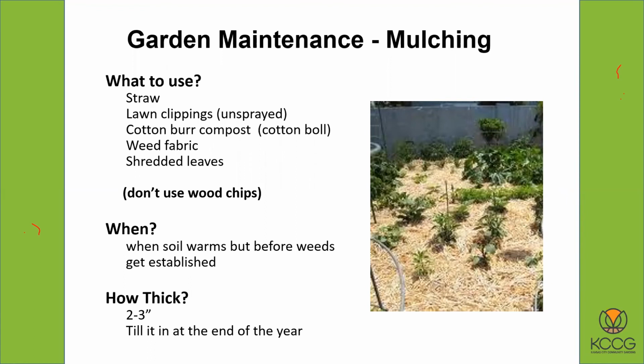Again, you could also use the weed fabric. You could use shredded leaves. These are all different ways to mulch the soil. But I do not recommend using wood chips.